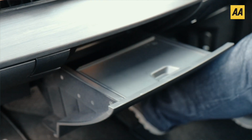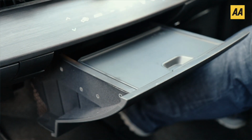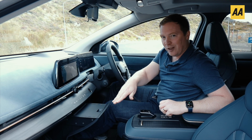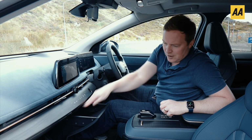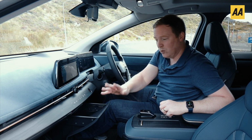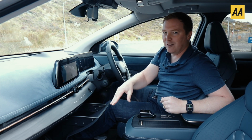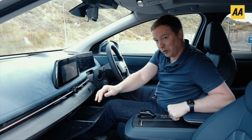Underneath those controls and hidden away is a storage compartment. You press a button on the centre console here. Again, this is haptic feedback on this, and it smoothly pops out. Within, there's plenty of space for phones, wallets, etc. And if somebody did break into the car, they're unlikely to even find it. Again, it closes up with a touch of the button.